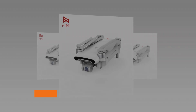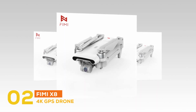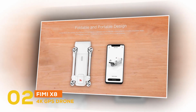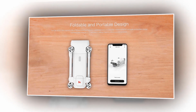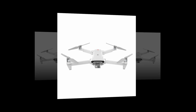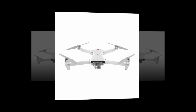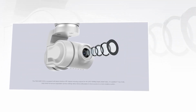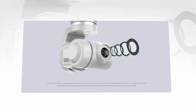In second place, the best drone is the FiMi X8 GPS drone. The new compact FiMi X8 Explorer drone is compact and portable. It has advanced features for a small drone. It features a GPS positioning system for GPS position hold, return to home functionality and other smart flight modes. It integrates a 1080p HD camera, which transmits real-time HD videos and photos directly to a smartphone via the app.